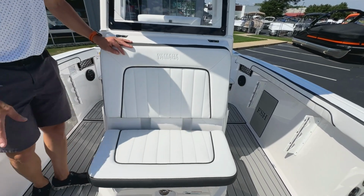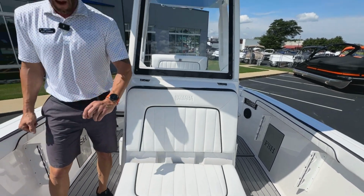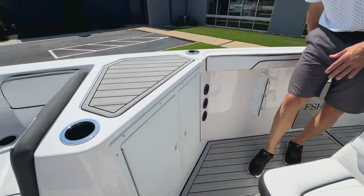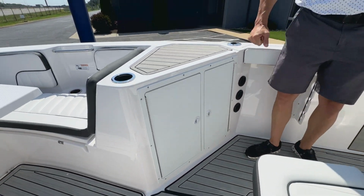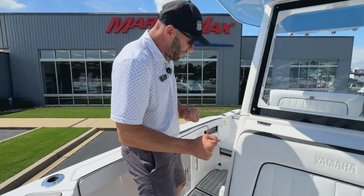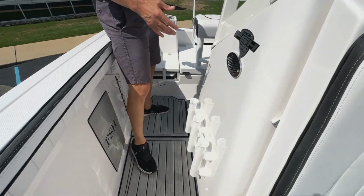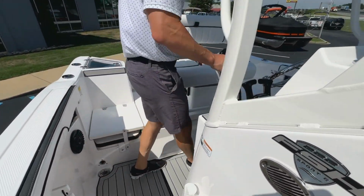Cool little spot. Tons of storage in this boat. All this is storage for your fish tackle, rod holders, so this boat has everything. Lots of storage underneath the helm. So coming around the helm, you got some more vertical rod holders. And then we'll take you through the helm.